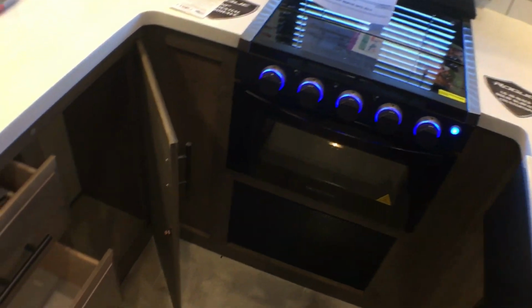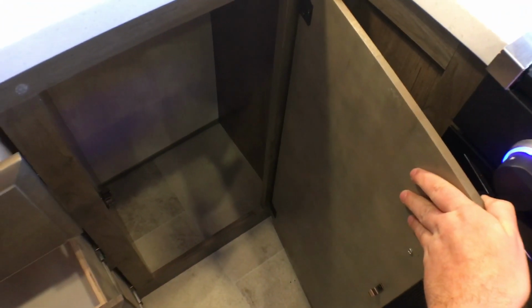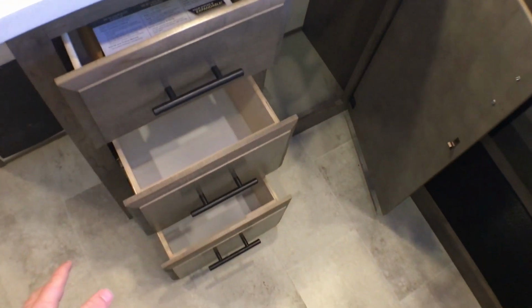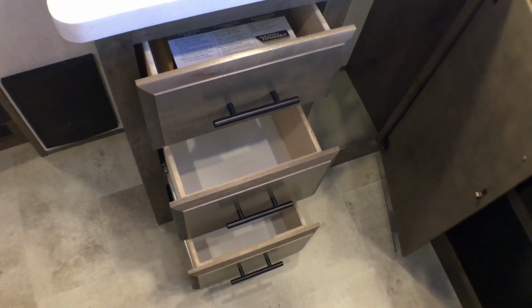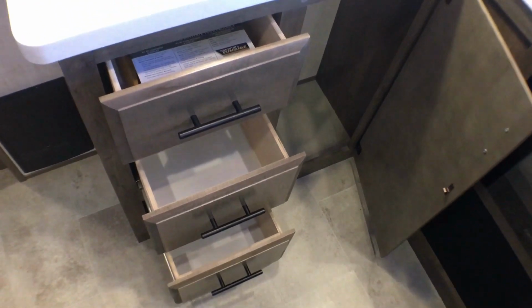And then if we come over here, you'll notice, let me open up this cabinet again, great space for waste baskets or pots and pans, things of that sort. And then you have 3 full extension plywood box, ball bearing drawer guided drawers, which is pretty standard, but at least they gave you 3 instead of 2 like some of the other brands.